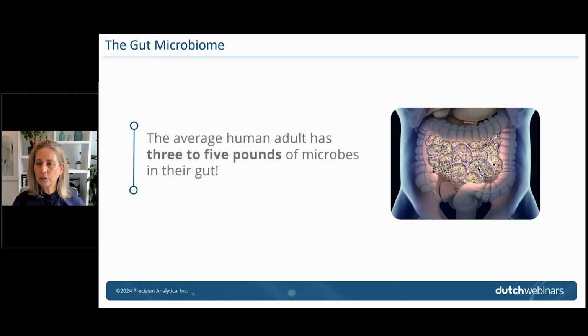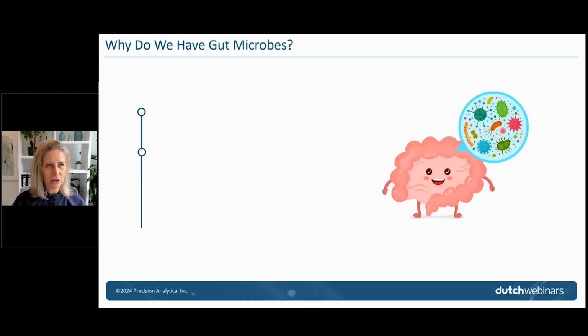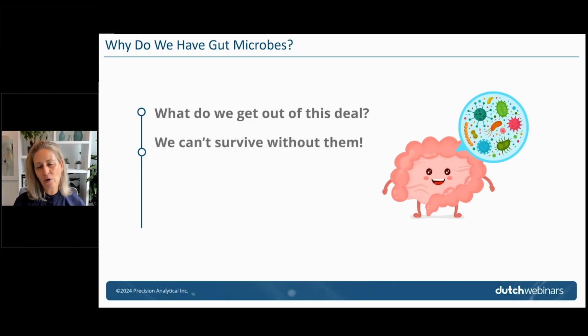So let's talk a minute about the gut microbiome. The average human has 3 to 5 pounds of microbes in their gut. And we house and feed these organisms for free. I think this is kind of astounding when you think about it. It's like a hand weight. That's a lot to be carrying around and feeding. Why are we doing this? Are we just benevolent creatures? What do we get out of this arrangement? Well, of course, we have co-evolved together.